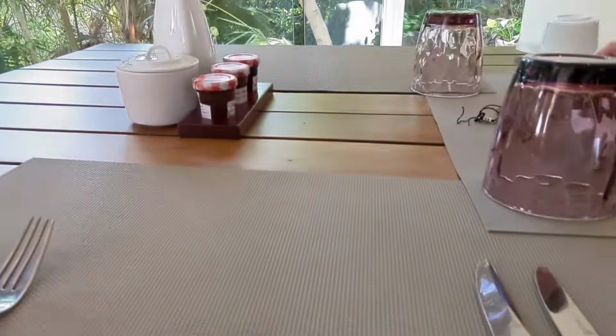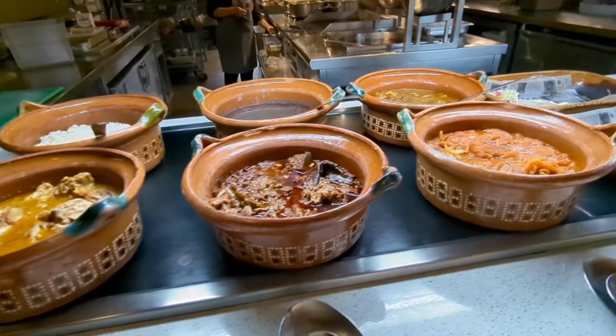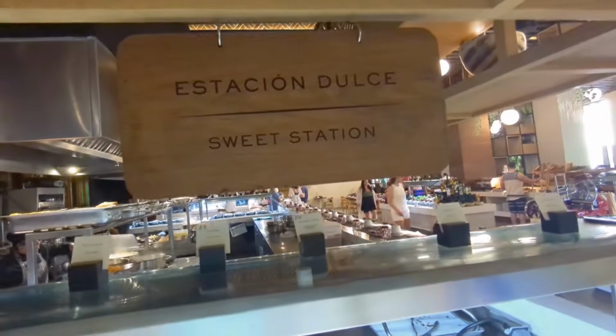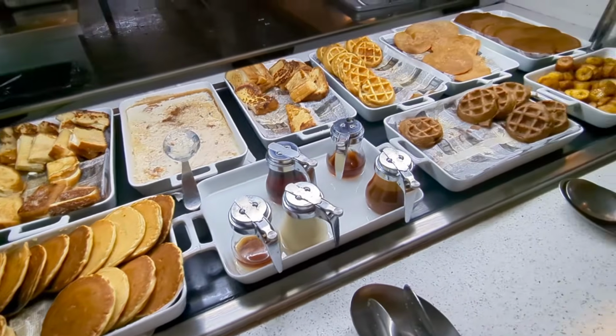We made our way down to the breakfast buffet, which is down on the first floor in the main atrium building just outside. The service was very, very fast. The staff seated us immediately, took our drinks orders, and we were able to make our way into the buffet where there was a variety of foods.